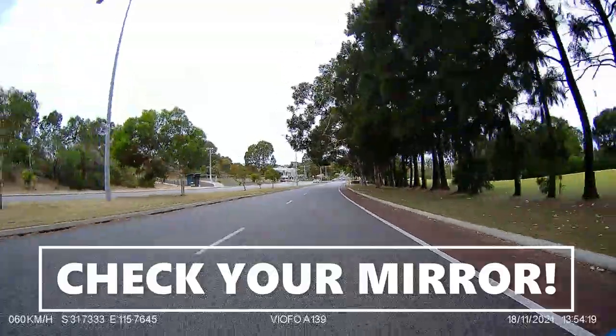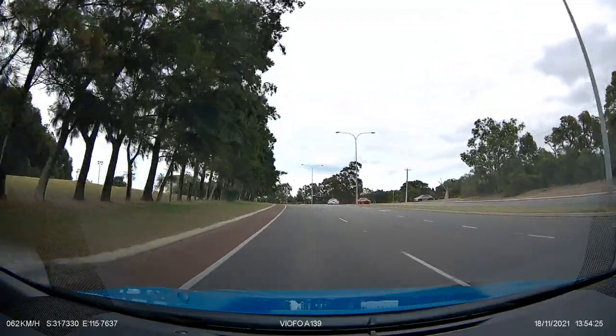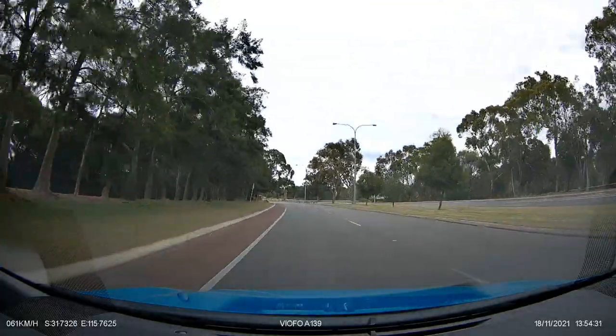Check the mirror. It all sounds pretty boring, but it's essential. You must have an awareness of what's happening behind you. So it's not just a case of looking ahead. You need to know what's happening in front, of course, but you need to know what's unfolding behind you as well.